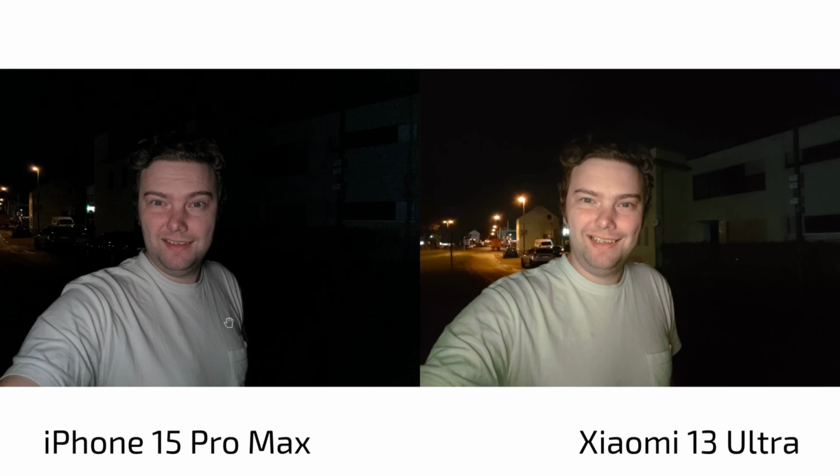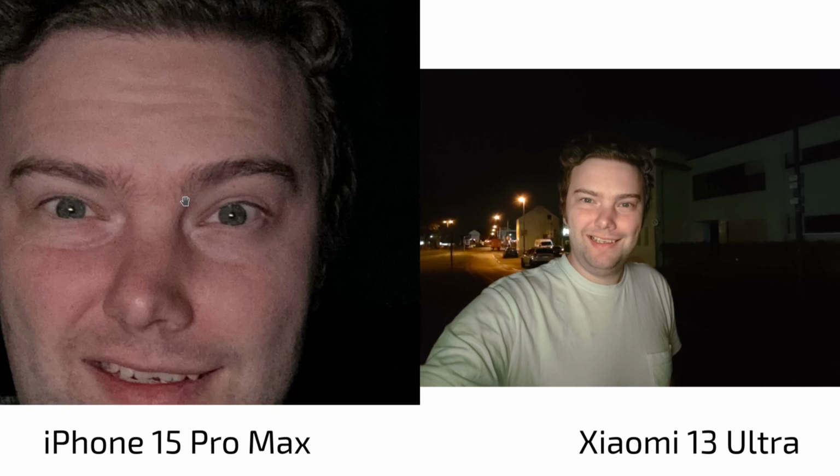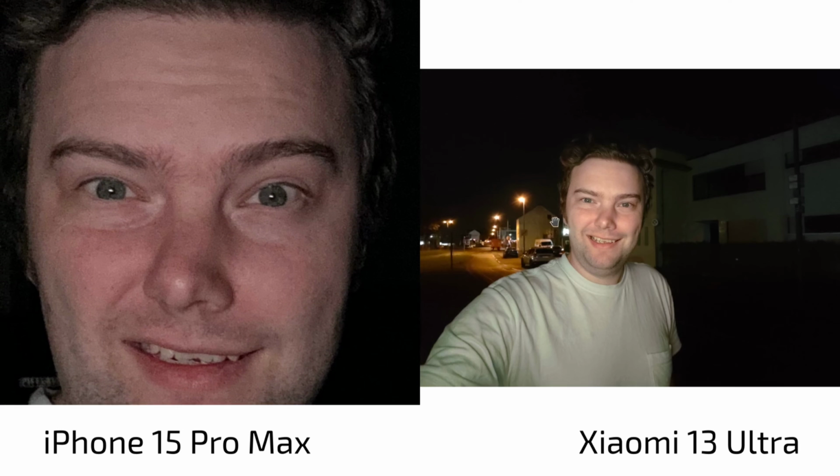And on the iPhone 15 Pro Max, it was just like a flash, suddenly turning the screen white after I pressed the shutter button for 2 seconds, I think, which is quite long. I was not sure if it had crashed or something like this. Nevertheless, we have a bit better whites there on the iPhone 15 Pro Max.